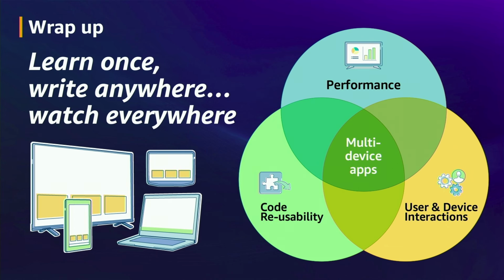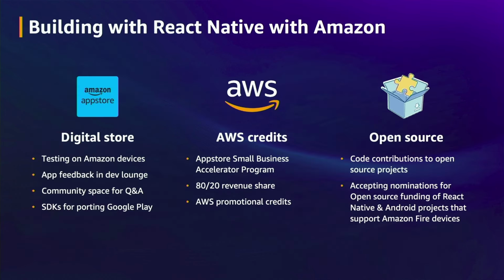Since React and React Native are community first by design, we know it's on us to both contribute to these projects and to better support you, the developers, who are considering publishing your apps to Amazon devices. And to that end, I want to share 3 ways we'd love to help today. So first, we invite you to publish React Native apps on the Amazon App Store for Fire TVs, tablets, Echo Shows across the global world of our Amazon customers.